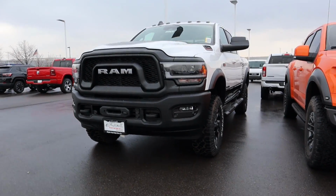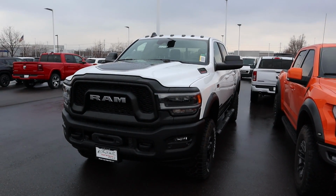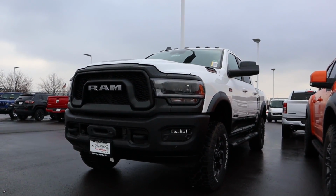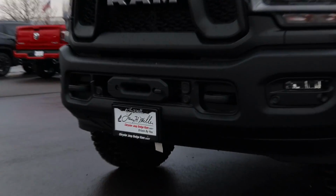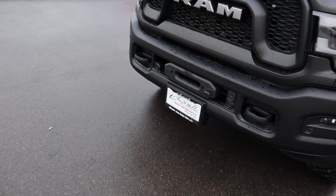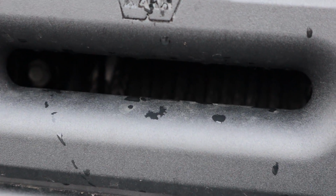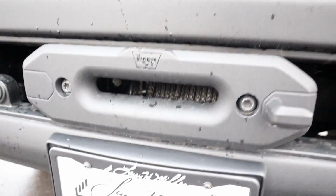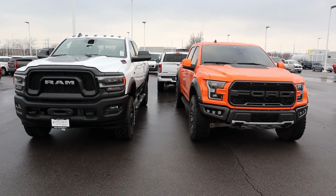Now onto the Power Wagon, you've got the cool graphic on the top of the hood. You've got the little badging there on the side. Full LED lights again, with accent lights. Ram logo in the center, fog lights just down below, and then you've got a winch from the factory with some tow hooks. I'll zoom in so you guys can actually see the cable. It is synthetic cable with the new generation Power Wagons. You can see it hiding there. But yeah, there is a look at the front end on both of the trucks.